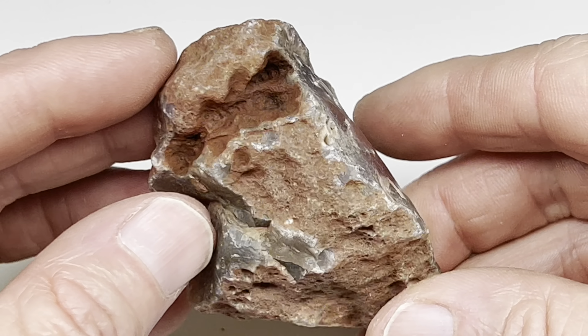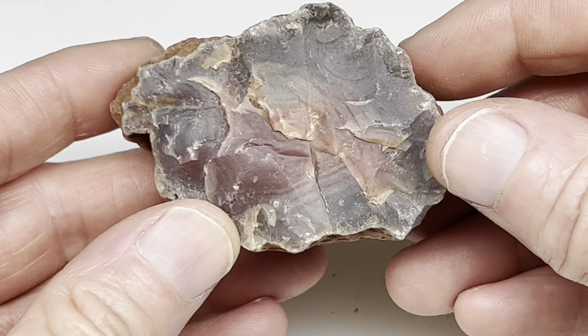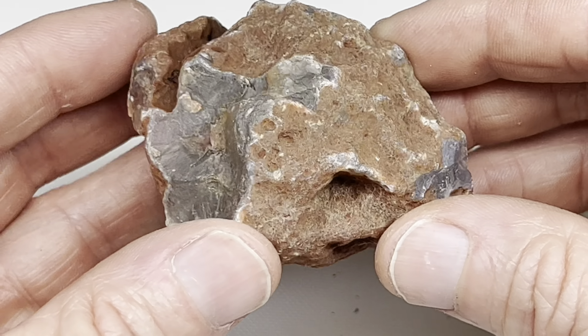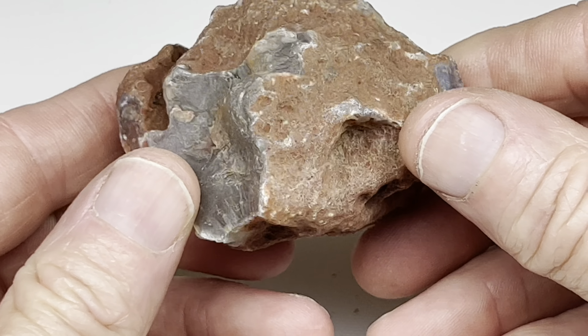A nice large chunk of Mozambique. Hopefully it will shape nicely in the coarse grit. Definitely has some banding in there. It's big enough that once it does grind down, it should still be a decent size. Mozambique agate.